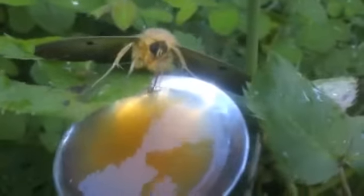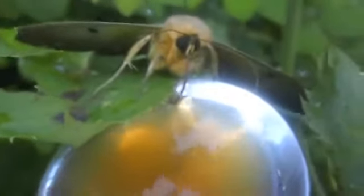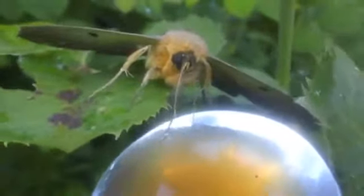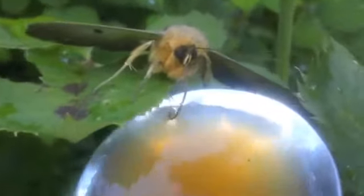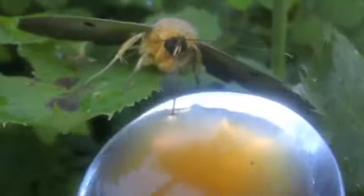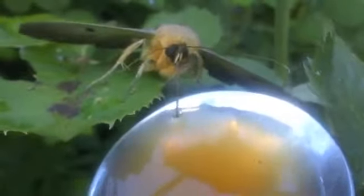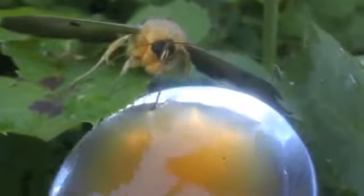You can see the antenna directly going in for the juice. And we'll take it away. The antenna start looking for it again, and the tongue goes back in. And this moth is going to keep eating until it's done.